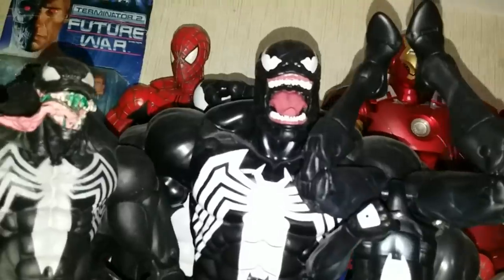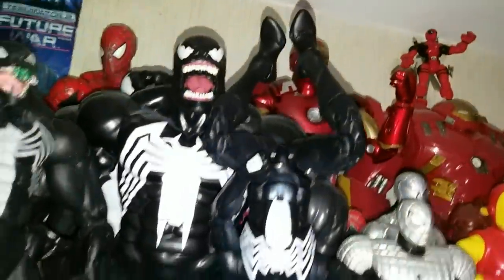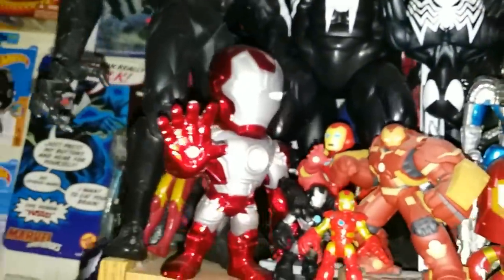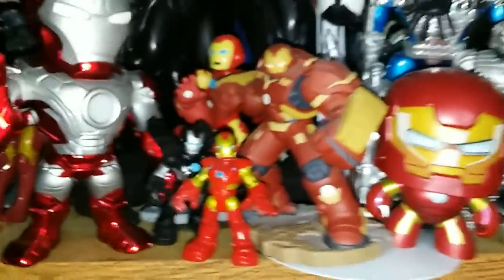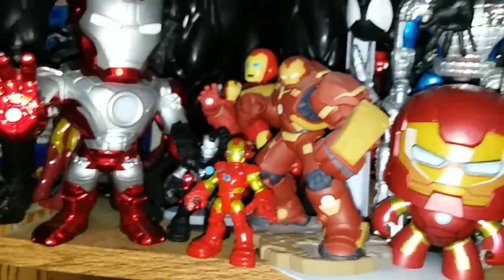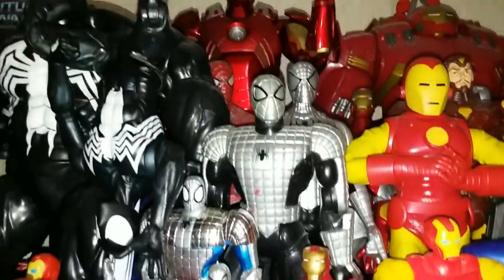Talking Disney Store Venom, love it. Upside Down Marvel Legends Symbiote Spidey, love it. And then some Iron Man stuff. Some smaller Iron Man things. Some little Superhero Squad. And then Silver Spider-Man Shrine, because I love Silver Spidey.